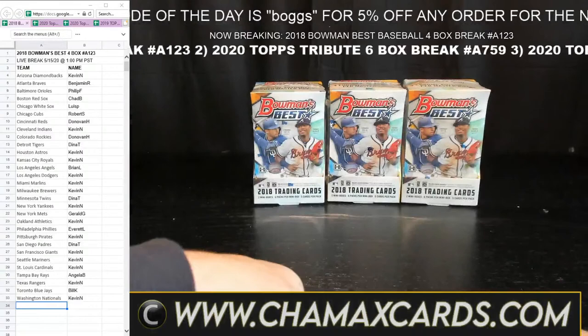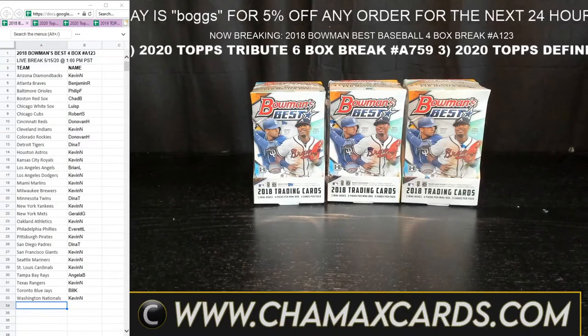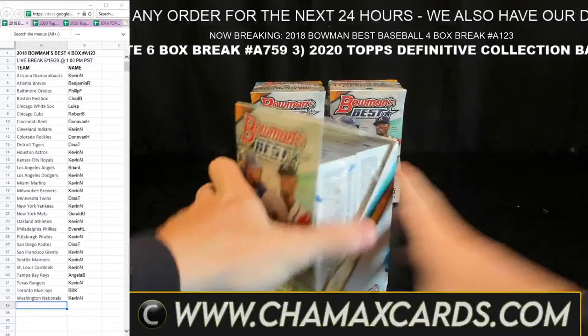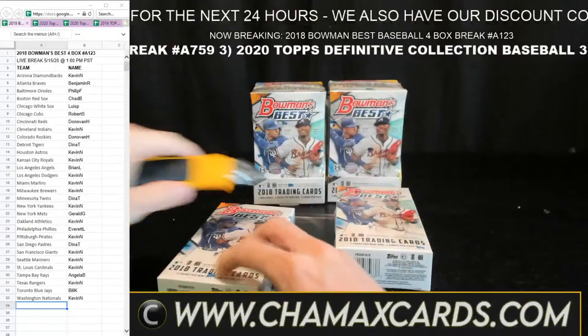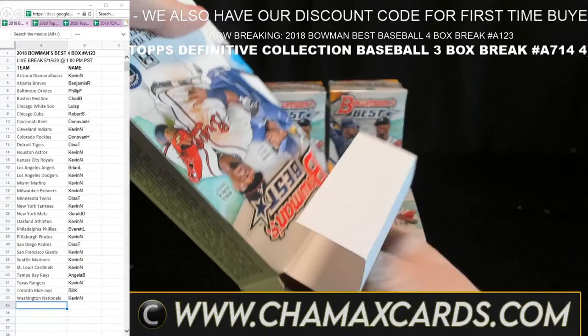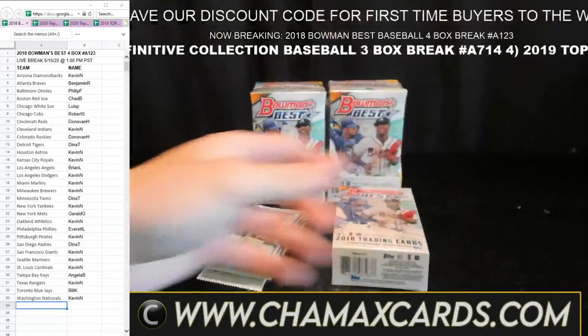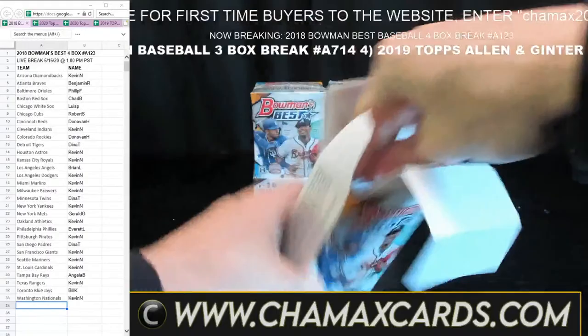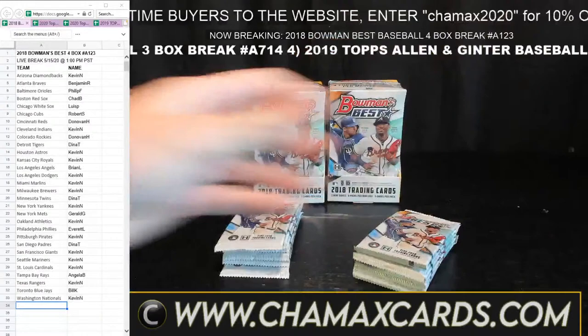Guess we'll go on to opening the next one here. Bowman's Best. I don't think I've ever opened this before. Empty. Okay. Let's get open in.